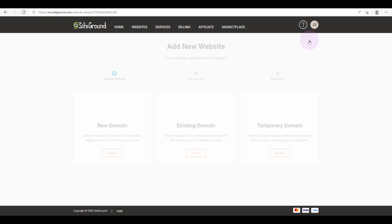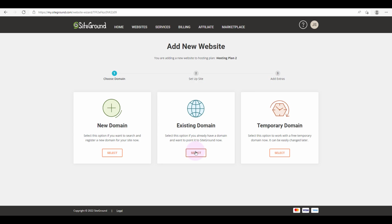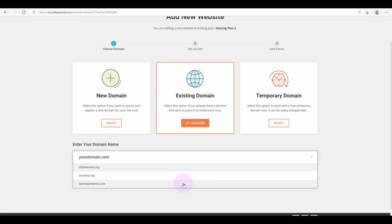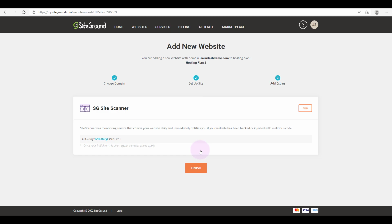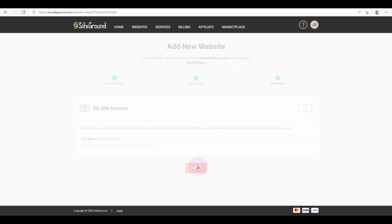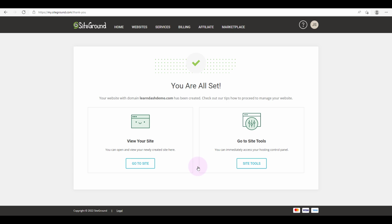And be sure to select the existing domain so that we can use the domain that we just purchased. And from the drop-down list, go ahead and select the domain that you've selected and click Continue. Now we're going to click Skip and Create Empty Site. And here's just an upsell. If you're interested in added malware protection, you can go ahead and add that, but we're going to leave that as is for now. And click on Finish, and we just need to wait a moment or two for our site to be created. All right, so now that our site's been selected, we want to go ahead and click on Site Tools.